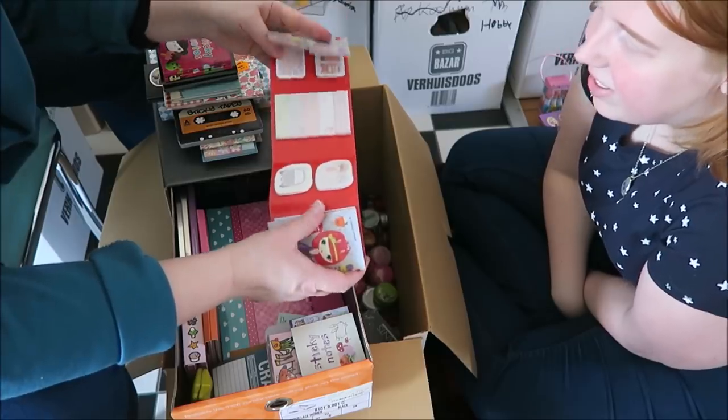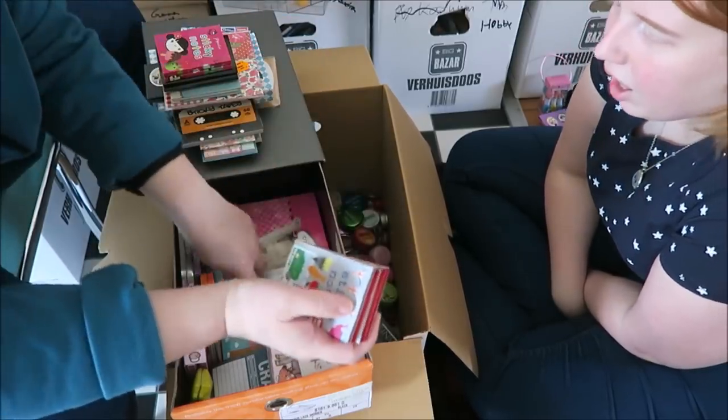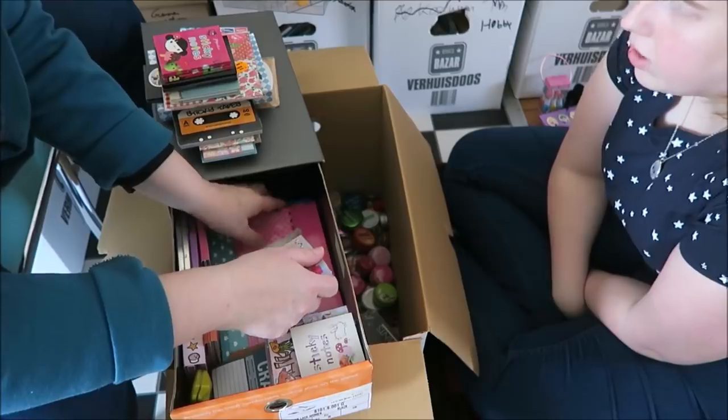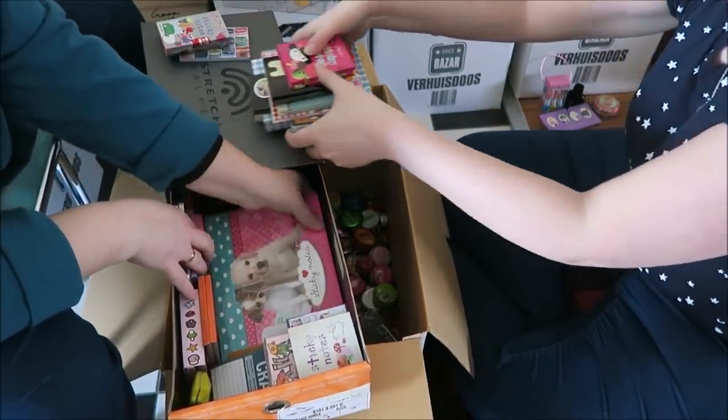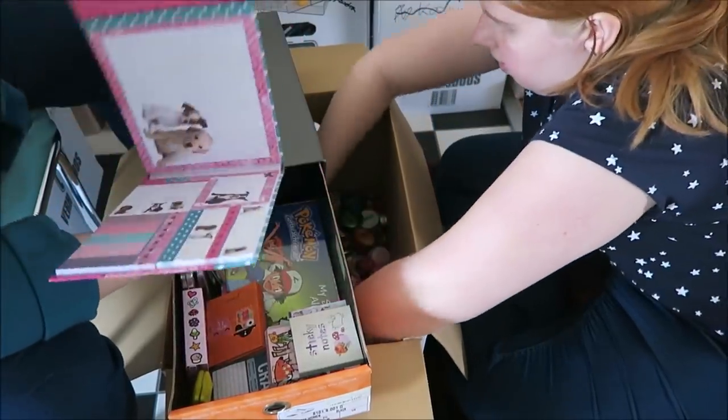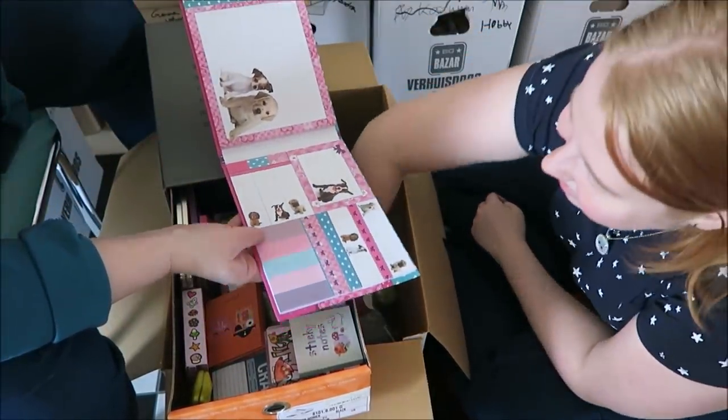These are cute, but I'm not gonna use them. Nah. So here are doggies. Wait, I have to take it out. We're gonna put these here, right? Yeah. So, lots of dogs.